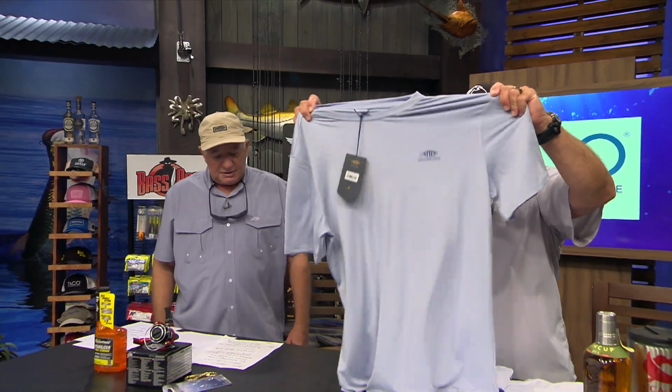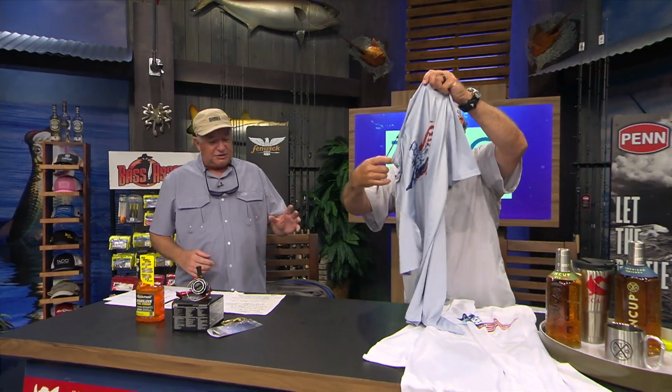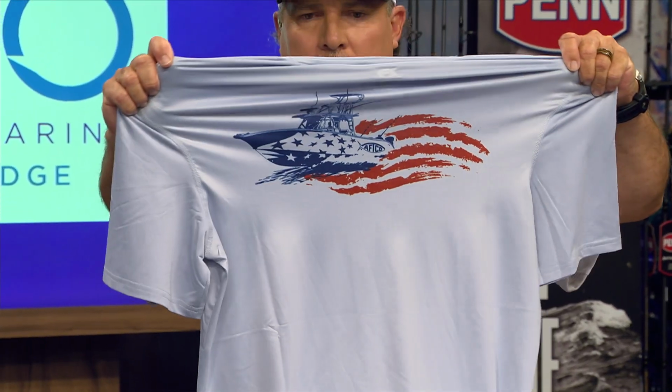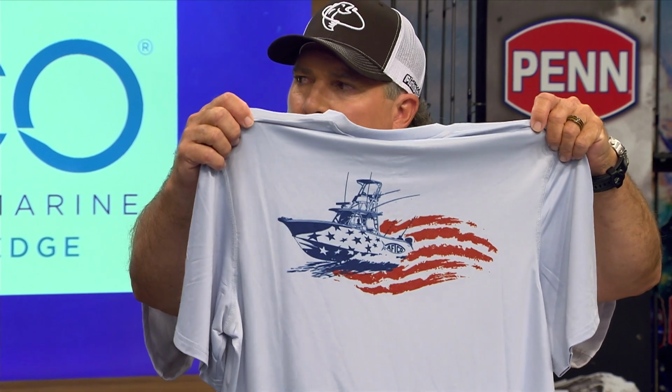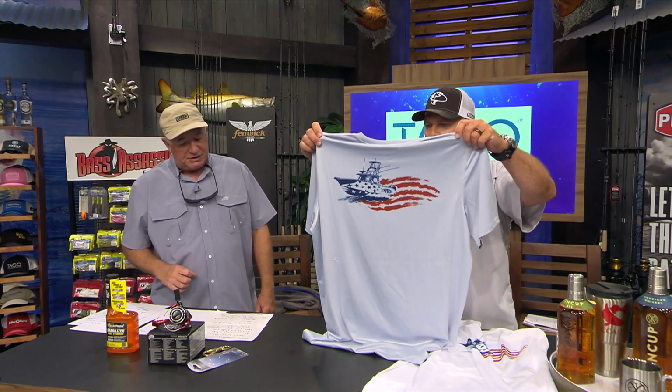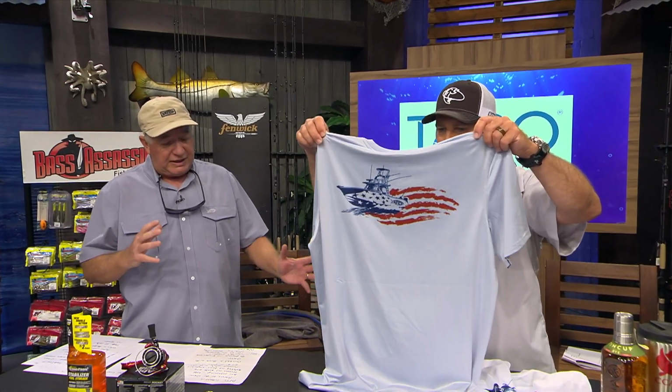Yeah, it's got a good flex. It's got sublimated graphics on it, so you don't feel it on your back. A lot of times it feels like you got a painting on your back, and it makes you sweat. You don't even feel these on there. UPF 40 sun protection, quick dry, moisture wicking, all that good stuff.